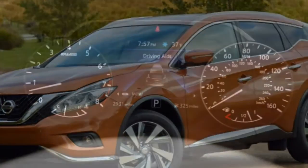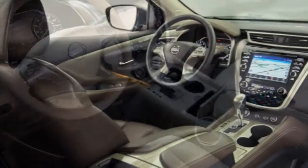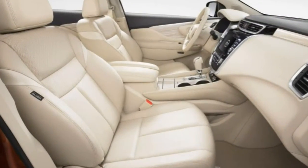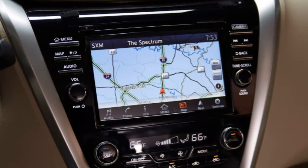The SL and Platinum models add blind spot and rear cross-traffic warning systems, as well as a 360-degree parking camera system that includes a moving object detection feature that lights up quadrants of the around view monitor and sounds a beep if people or objects are moving near the vehicle.